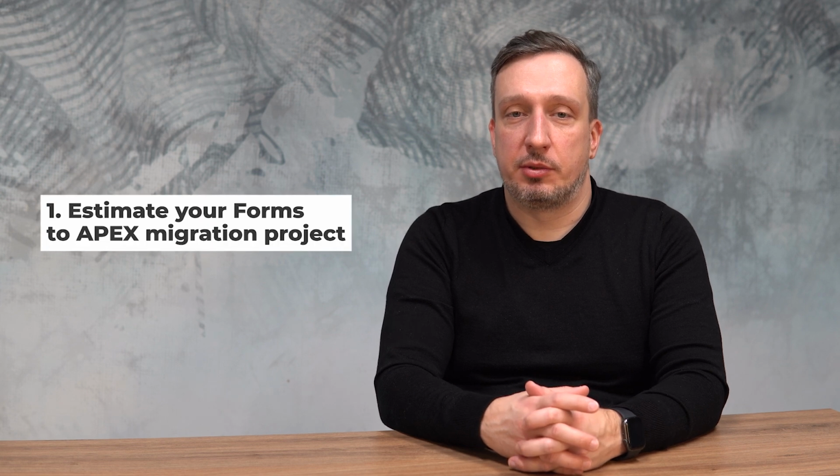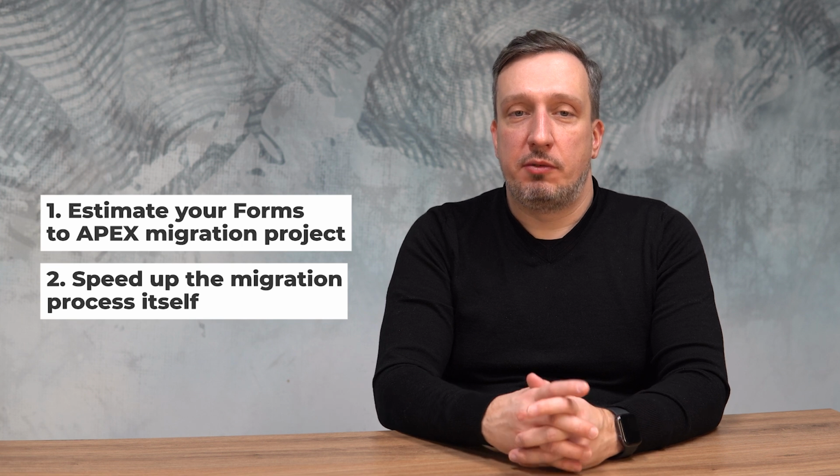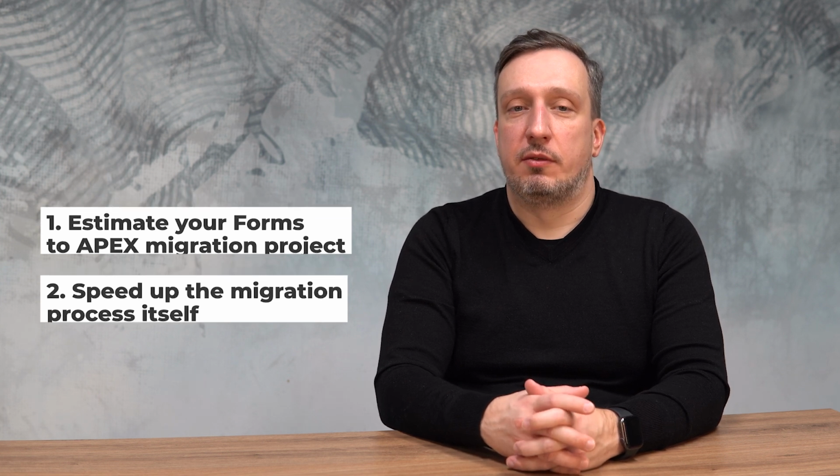Let's sum up. AI Forms to Apex Assistant takes your original Oracle Forms files and lets you estimate the length of your Forms to Apex migration project with the power of AI and then speeds up the migration itself with automatic code generator assisting the developers.